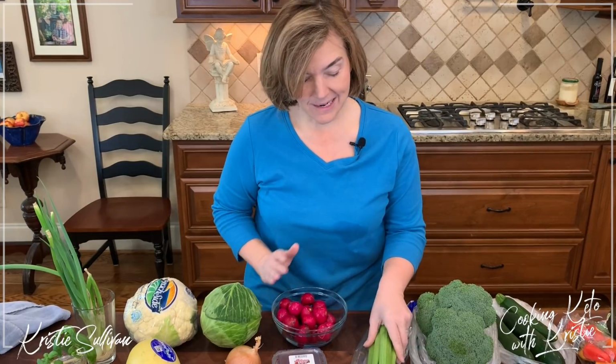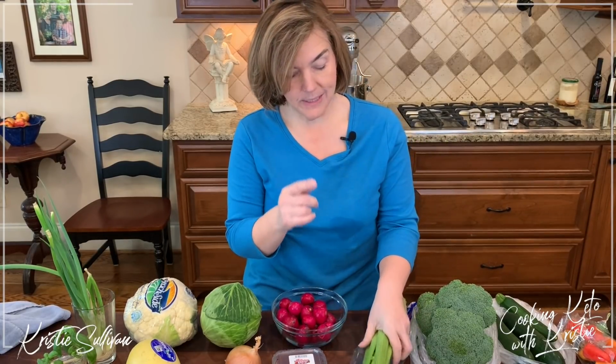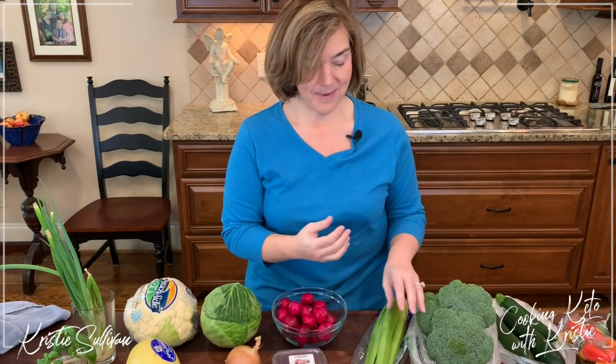Love fresh celery, and honestly, I probably should have had this in some water, but it's still really nice and crisp. The celery is great for soups. It's good also for stir fries. It's also good in cold salads. So if you're using up canned salmon or canned tuna, canned chicken, you can chop that up, and I love the crunch that it gives to a cold salad like that.